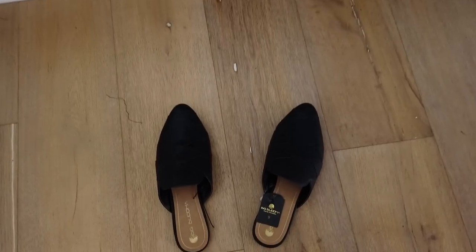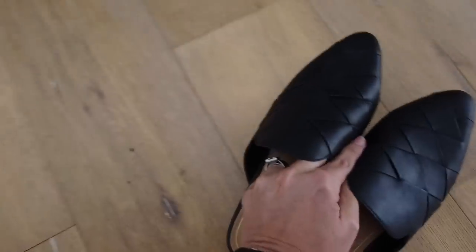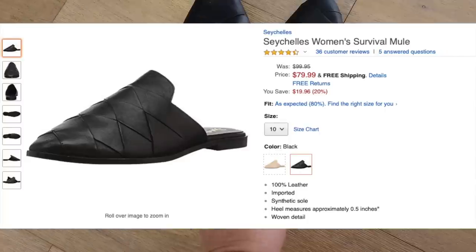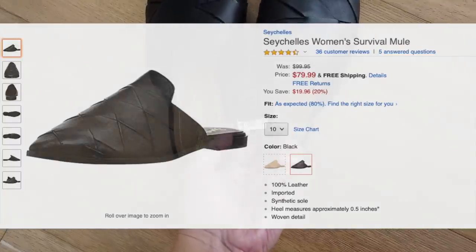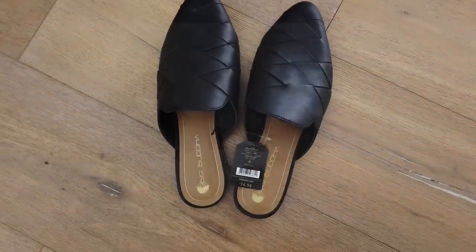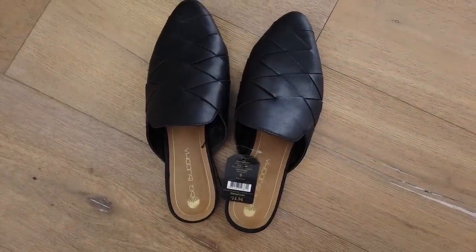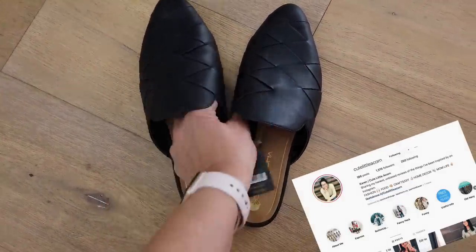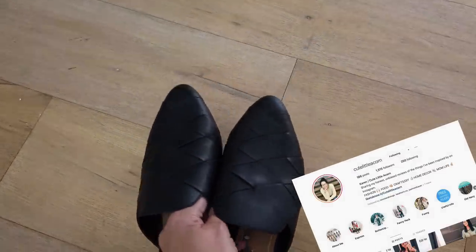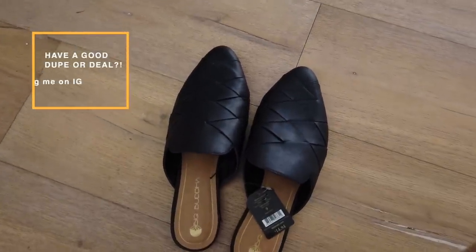Then this is the dupe of all dupes, ladies. So I'm going to put the original version on the screen. These are $14.94, a difference of literally almost hundreds of dollars. I want to thank Cute Little Acorn on Instagram. She alerted me to these amazing little dupes. Shout out to you, girl. Thank you so much for sharing.